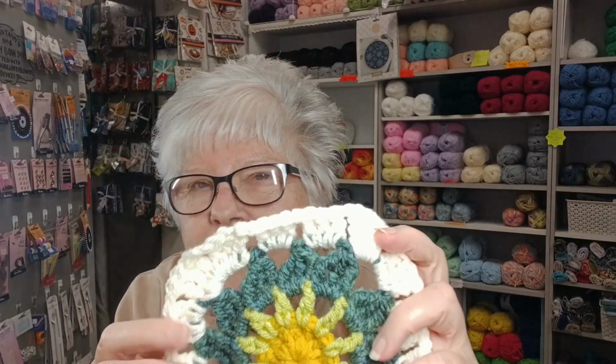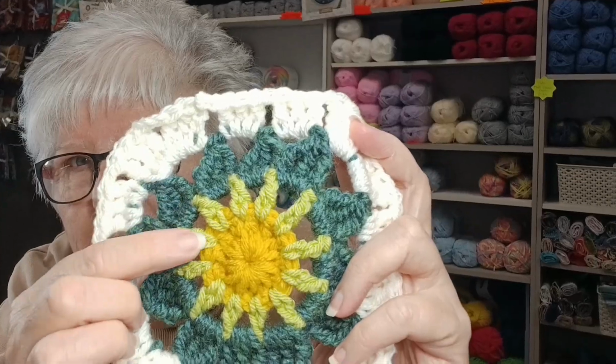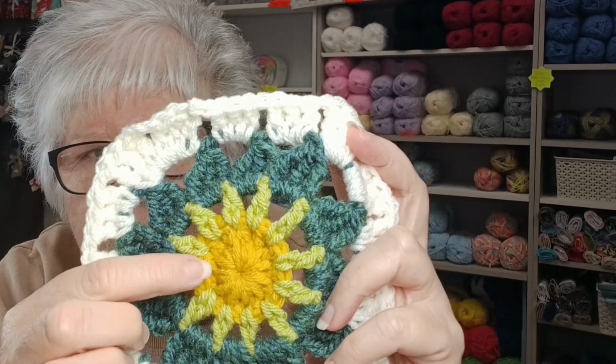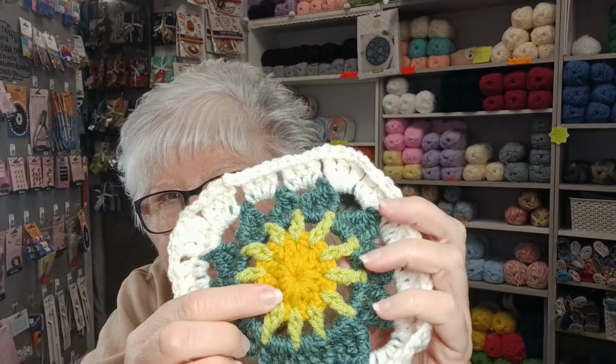Anyhow, I finished my 3 squares. So my first square is this lovely blue-green sort of flecked one. Oops. And then we've got the light green there, and then we've got one of the yellows in there.